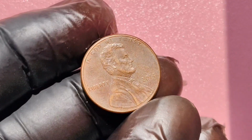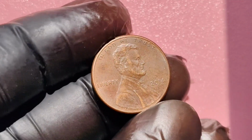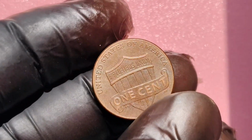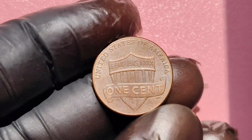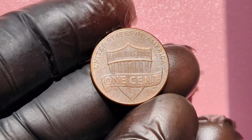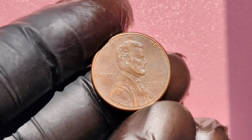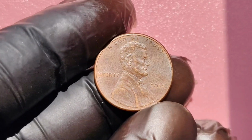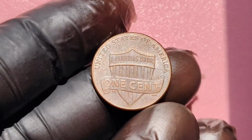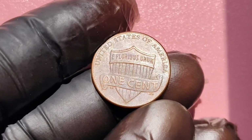In conclusion, the 2014 D Mint-marked Lincoln penny may seem like just another pocket change coin, but it has the potential to be worth much more than its face value. With a rich history, unique varieties, and the possibility of being worth thousands of dollars, this humble penny is definitely worth a closer look. So, keep your eyes peeled for that elusive double die variety or any other rare characteristics that could turn your 2014 D Mint-marked Lincoln penny into a valuable treasure. Happy hunting, and may your pocket change be filled with hidden treasures.